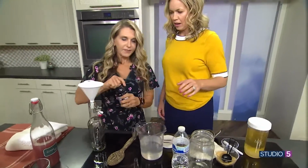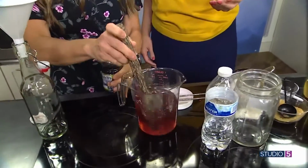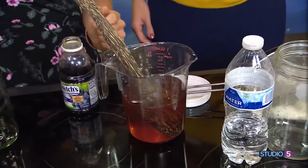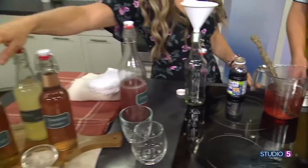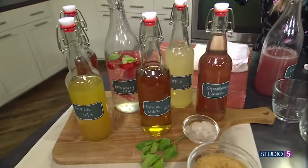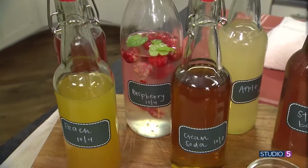And then you flavor it. I'm gonna put a little grape juice in this one, but some of these over here, like this cream soda, is just flavored with vanilla. And you can do fruit, but apple and grape is the most popular.